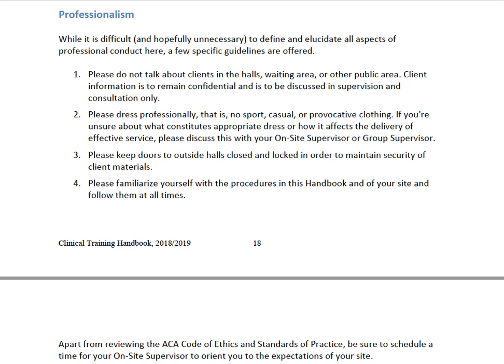4. Familiarize yourself with the procedures of this handbook and of your site and follow them at all times. If after you read and review all of the handbook materials at your site and our handbook, you have any questions or concerns, please immediately ask your on-site supervisor or group supervisor to find out and clarify for you any information.